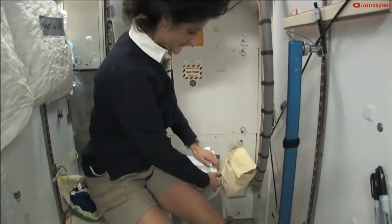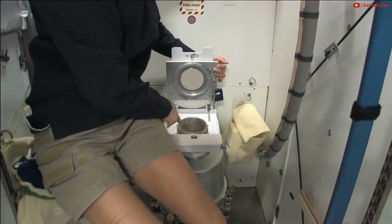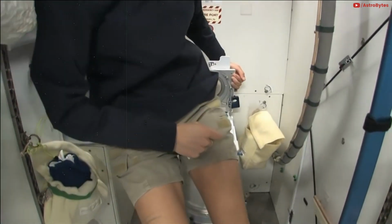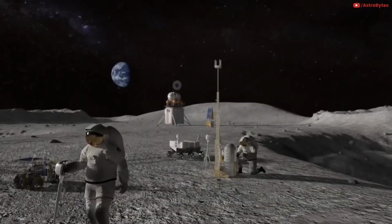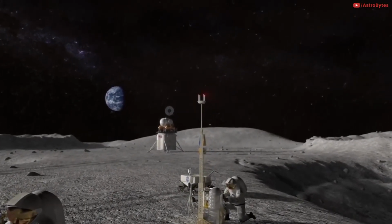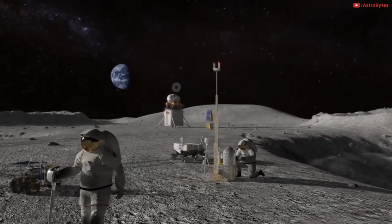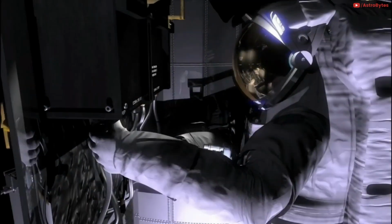It's no secret that humans poop, even in space. But the actual physical act of going to the bathroom while floating in space can be tricky. When NASA sends astronauts back to the moon, they'll need a place to go to the bathroom when they reach the lunar surface.